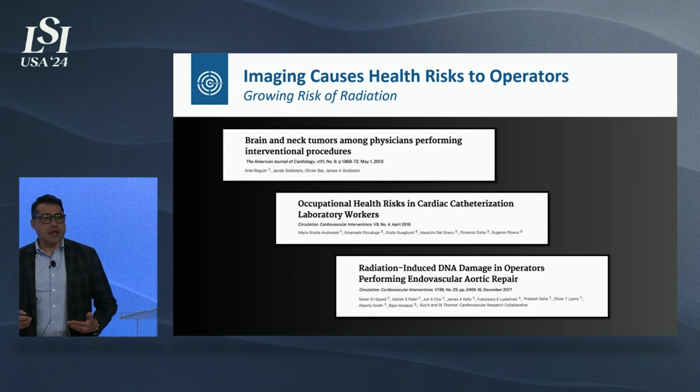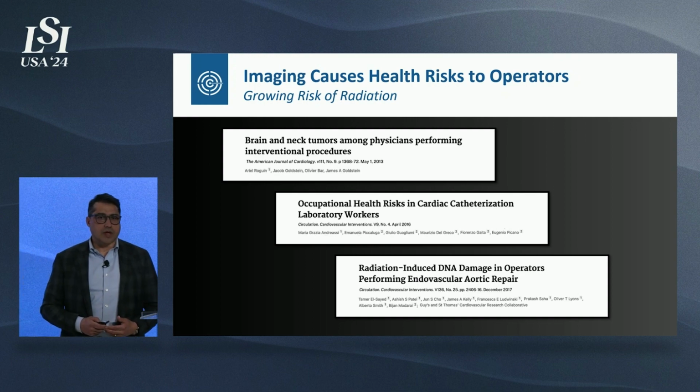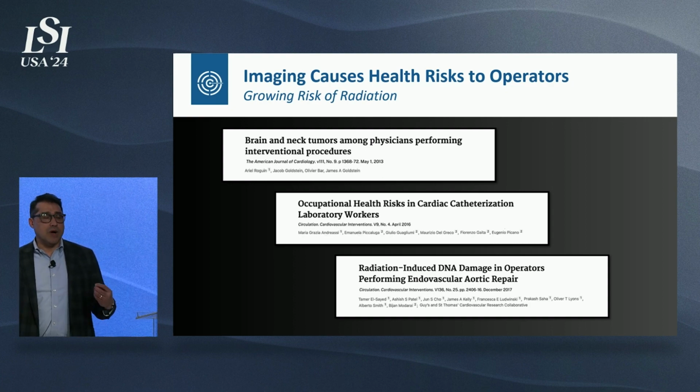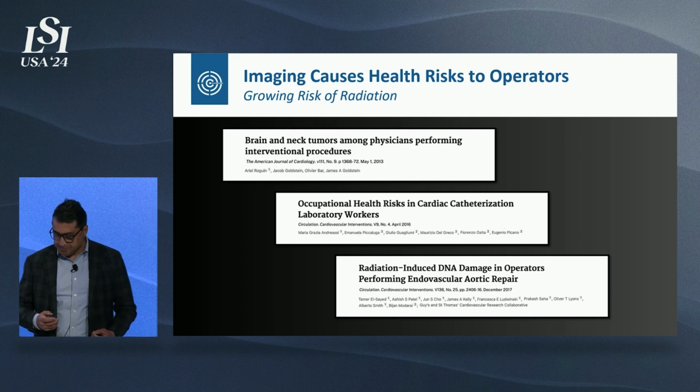Well, I think that we can do better than that. And we have to do better than that, because it's asking a lot for these surgeons to dedicate their lives to developing the skills to save other people while also putting their own health at risk.